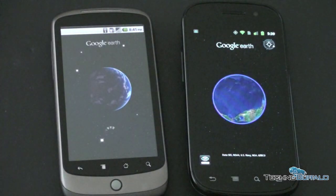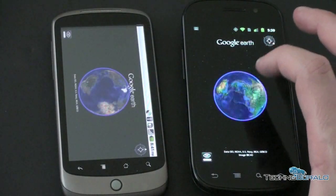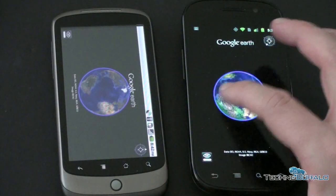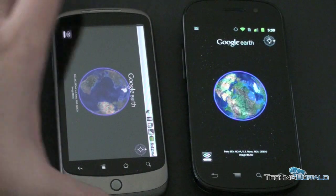Alright, so unsurprisingly, the Nexus S sort of launched things a little bit quicker and it's ready to go. We still got a bit of a loading thing here. And a lot of these increases that we're seeing may very well be from Android 2.3, not necessarily related to the hardware and the software. But the way these two phones are now, this is the best way we can compare.